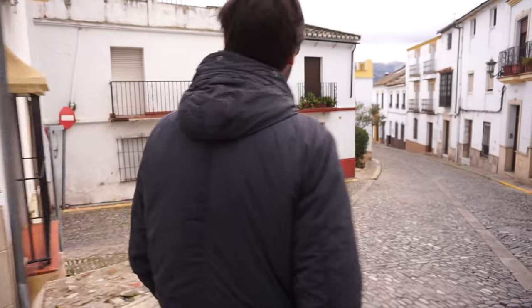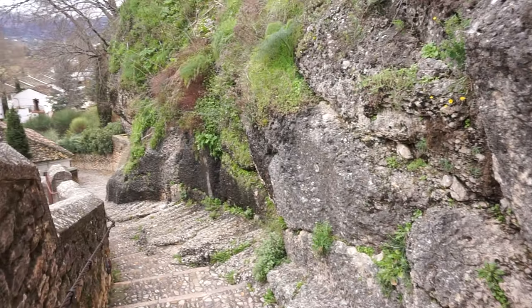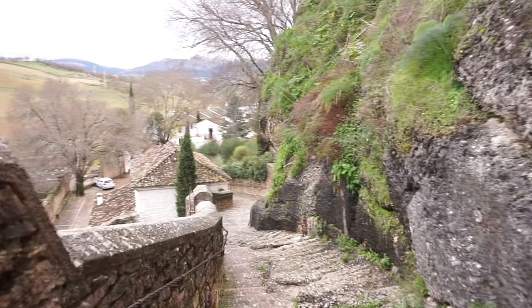We are in Ronda now. Ronda is quite more busy than Sahara. And we are looking to find the lovely bridge here. Okay. Down to the river.